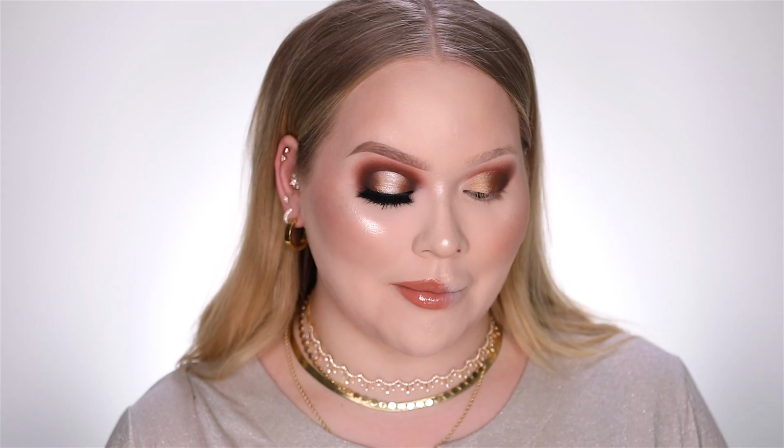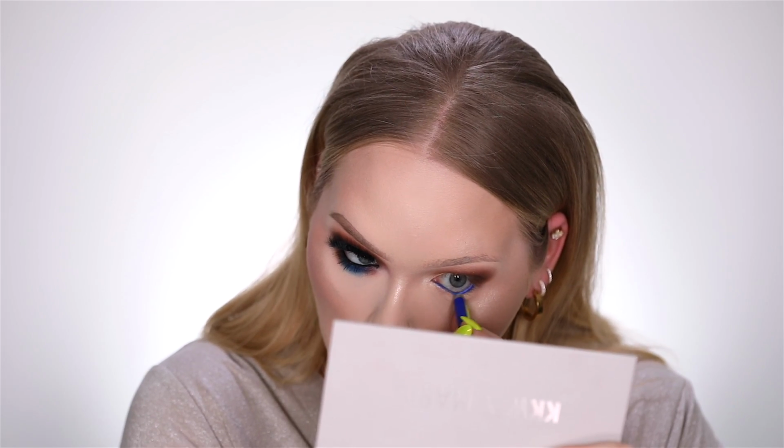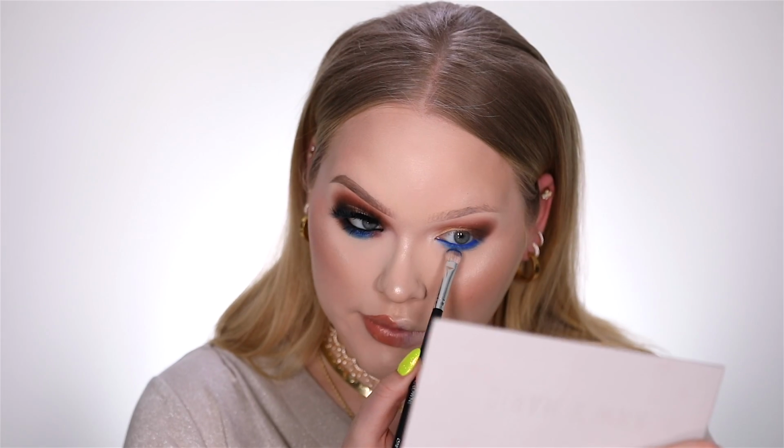So now I'm going to do a foundation and concealer, just like Mitchell does it, and then I'll be back for the bottom lashes. I also planted the blue on the bottom lashes, but not like that. I'm going in with a blue liner. Now I'm gonna go in with the blue, which is called Libra. I'm gonna go right over top to sort of set that liner.